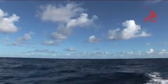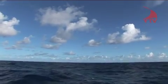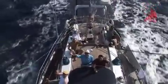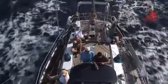And on such a perfect day, Julian suggested we get a different perspective on the crew. And then right on cue, we had some visitors.